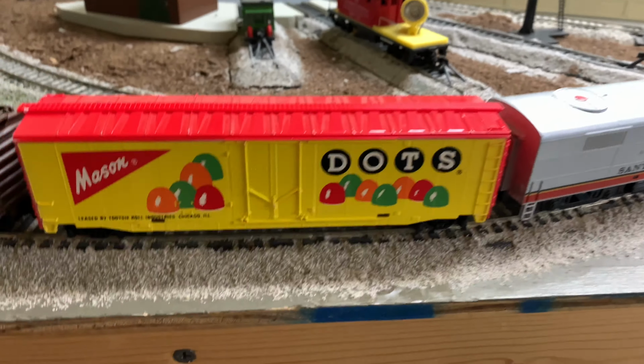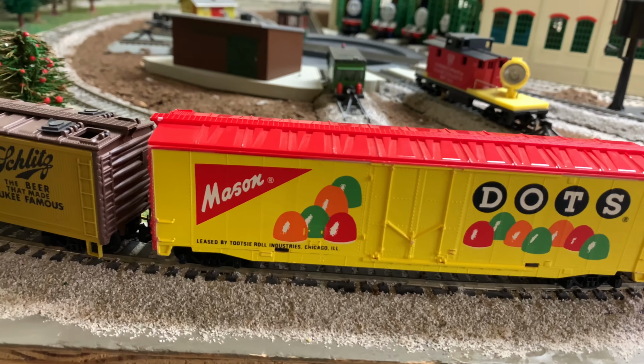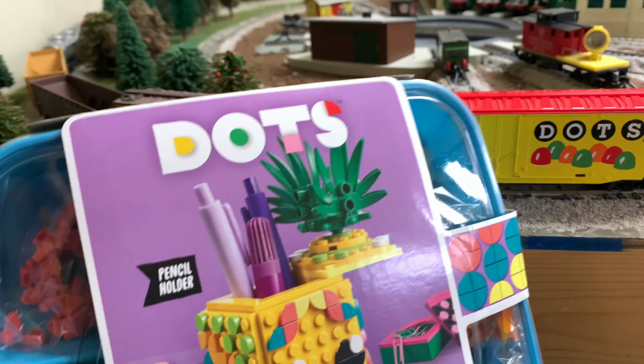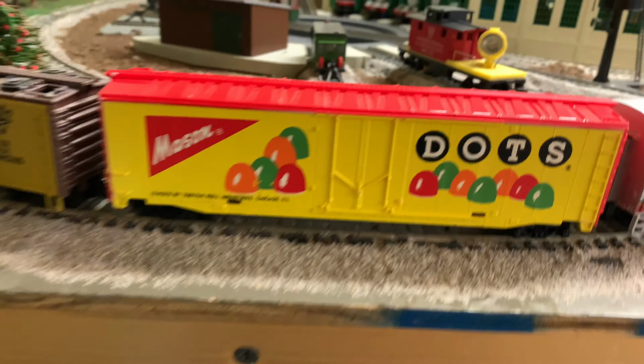I'm really not surprised, but it's interesting that it seems to be doing well compared to some other themes that have come out. Tell me what you think of Dots, both the candy and the Lego product. Which is your favorite, the Lego or the Mason Dots?